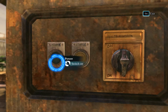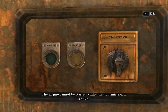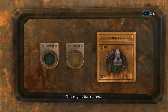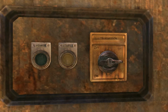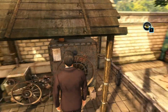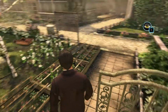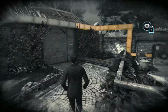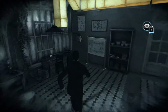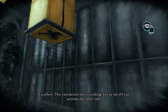The power is on. The engine cannot be started whilst the transmission is active. The engine has started. The ventilation system is working. Excellent. This ventilation fan is working. Let us see if I can activate the other one.